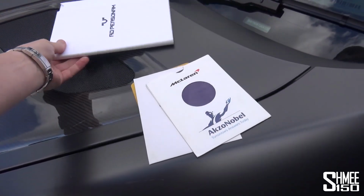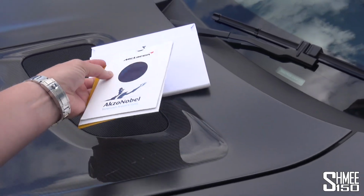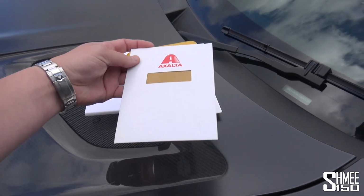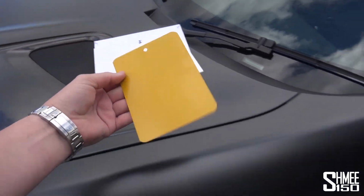I've got a couple of other samples I brought with me, namely the original Orion Purple for the 675 LT Spider. Behind that we've got the Alan Mann Gold that I did for the stripes on the Ford GT, and of course the Solarbeam Yellow.